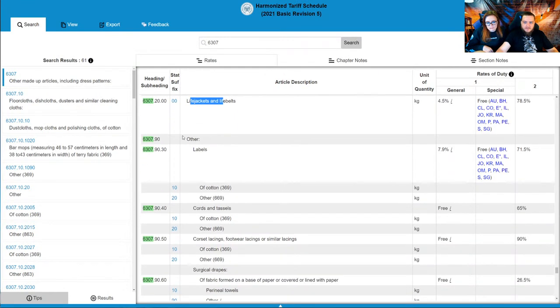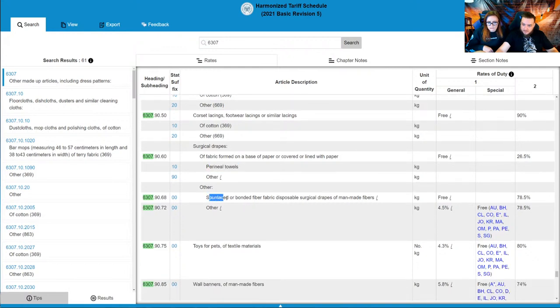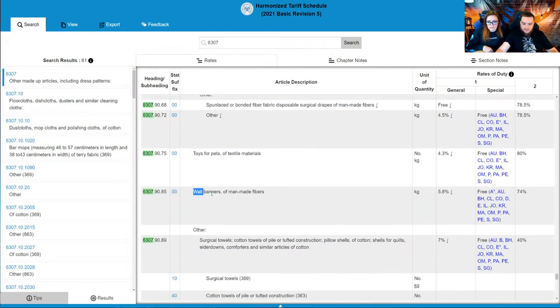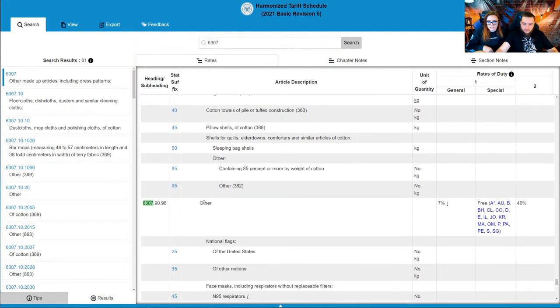So we'll just go through life jackets and life belts, other labels of cotton, cords and tassels. If you're selling cords and stuff, there you go. Made out of cotton or other. Corset lacings. See, now we're into the 90s. Of fabric on a base of paper covered or lined with paper like perennial towels or other. Those are drapes, toys for pets, textile materials, wall banners, man-made fibers, other, surgical towels or other. So regardless, it would probably fall into this.